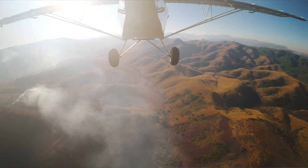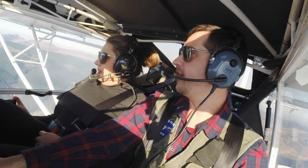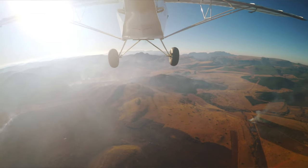A lot of smoke. Seems like fires are an everyday thing here. Every afternoon, there's fire. There's some downdrafts now.